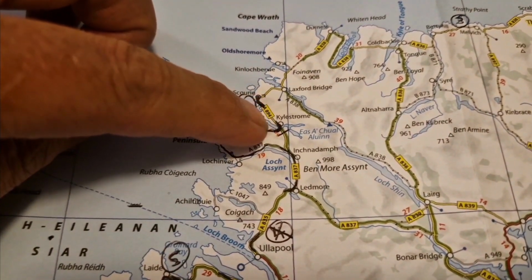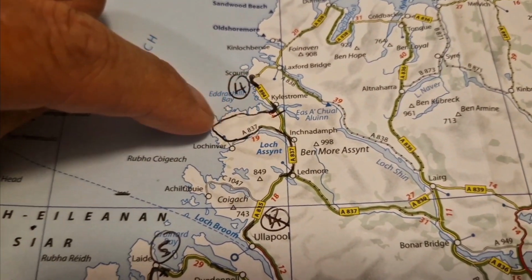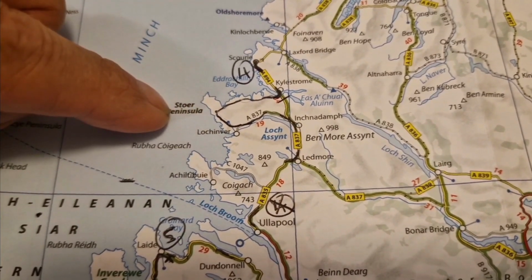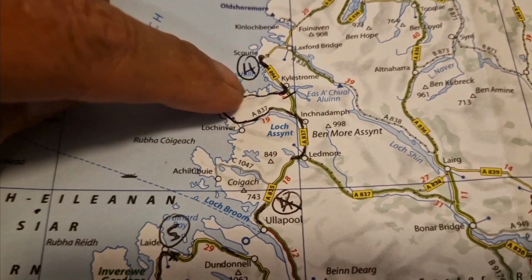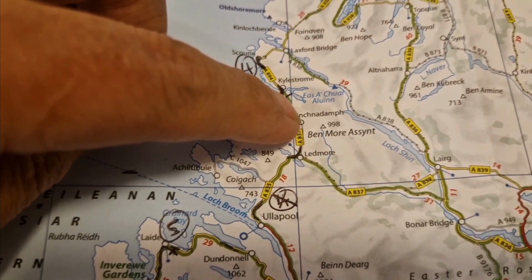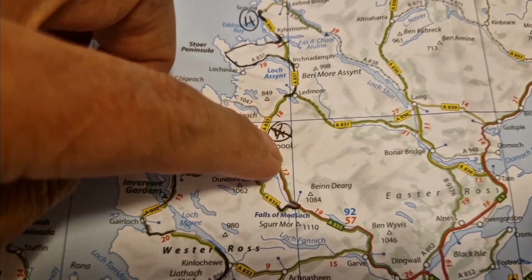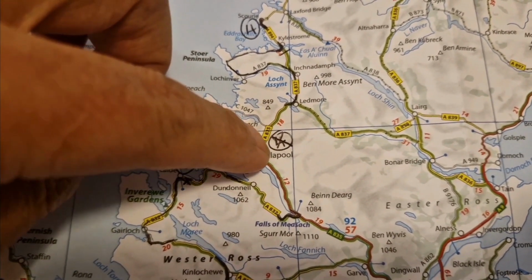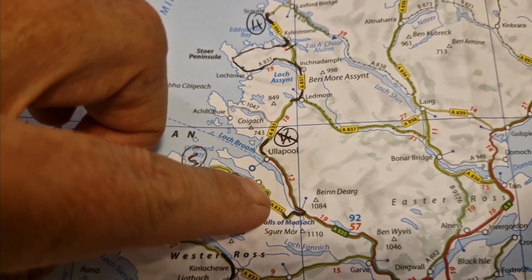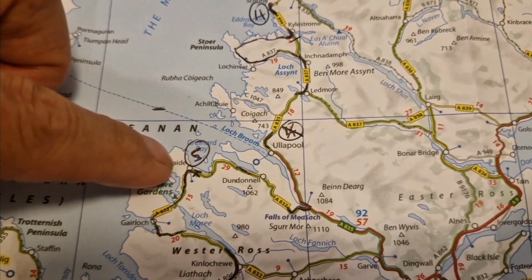Because basically this road here, the NC500, is not marked because it brings you out onto the edge of this peninsula, or near the edge of that peninsula there, on a very windy, twisty road, and then back around, and then we rejoin this road here, and we come all the way down past this loch, and then back up here, and our destination tonight is Laide here.